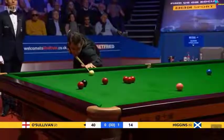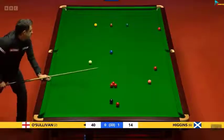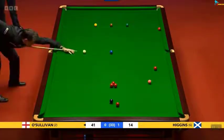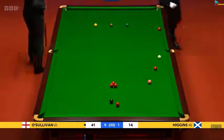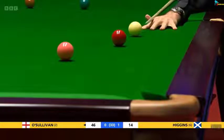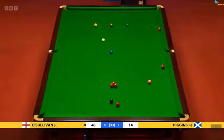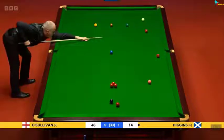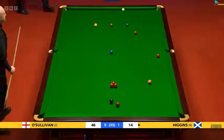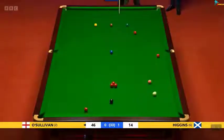And that's a better one. 41. This one to the side's a little bit awkward, close to that red with his waistcoat. Maybe that was just enough to distract him on that red. Ronnie O'Sullivan, 40. Another good cue ball here. He played the end red. Still got to get a good cue ball.